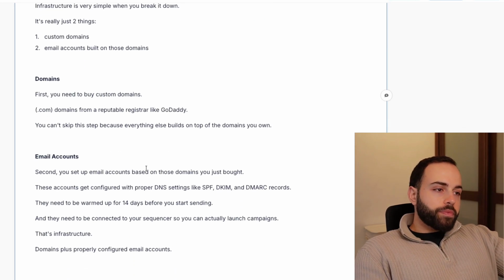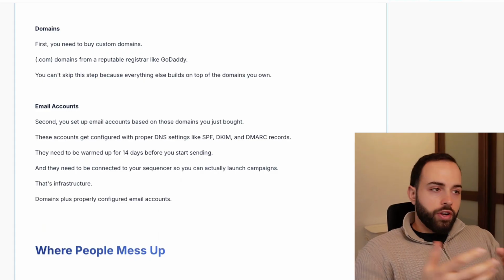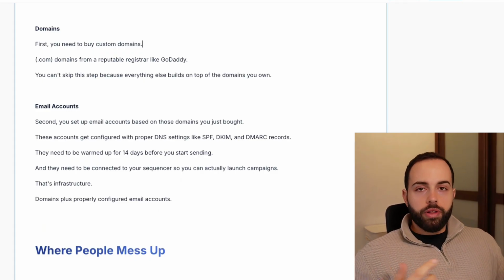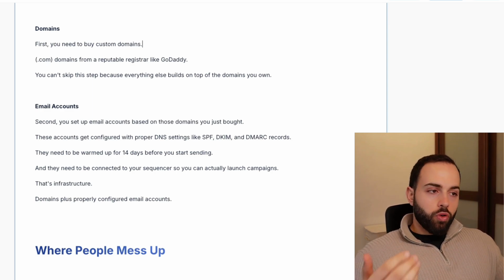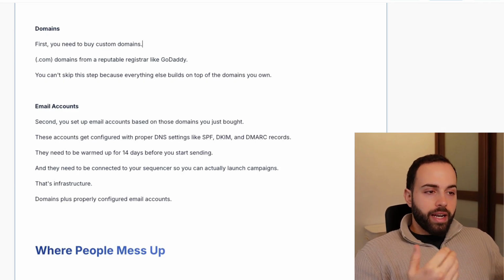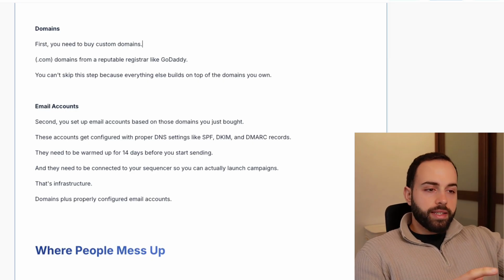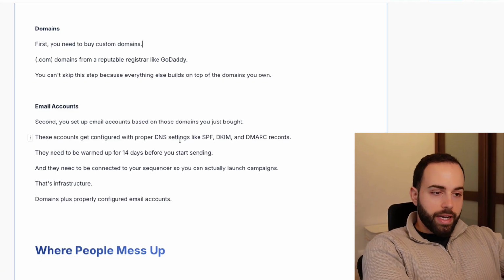So once you buy your domains, you then want to set up your email accounts, and these are going to be based on the domains that you just purchased. And essentially, these accounts are going to get configured with proper DNS settings like SPF, DKIM, and DMARC records. They need to be warmed up for 14 days before you start sending. It could even be 21 days, but just make sure it's at least 14 days. And they also then need to be connected to a sequencer so you can actually launch campaigns. That's basically your infrastructure: domains plus properly configured email accounts.